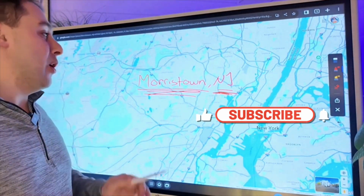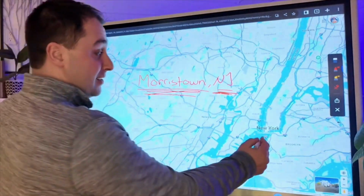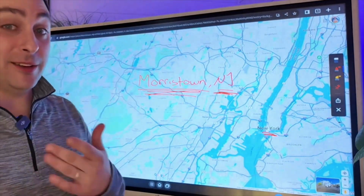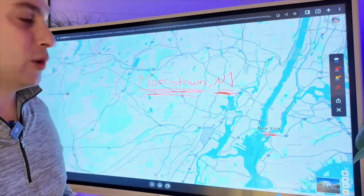And then I'm going to be showing you why this is one of the best towns in New Jersey for proximity. So whether you're looking to get into New York City, or maybe you have to go somewhere else because a significant other works in another part of the state, Morristown is the ideal location. So let's get into it right away.